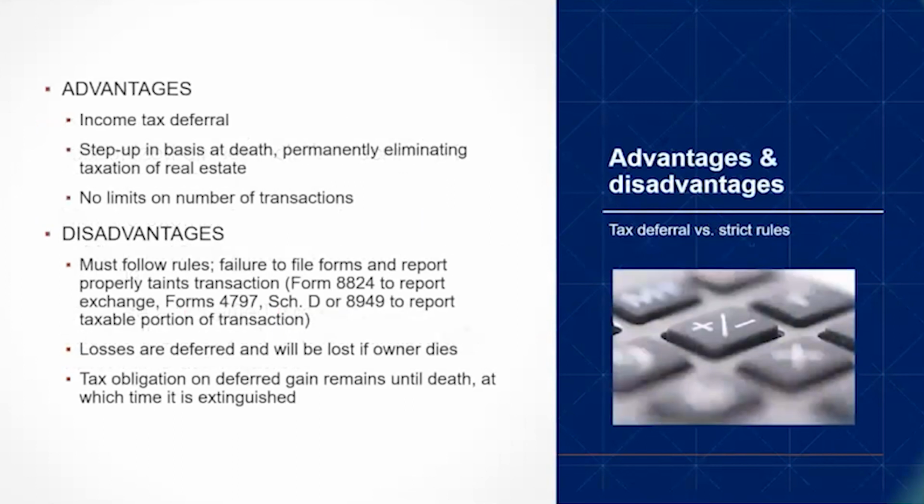The advantages, of course, are income tax deferral. And if you hold on to the replacement properties, and there's no limit on the number of like-kind exchanges you can do, you can keep rolling over property one after another. And as the value increases, obviously there's going to be a difference between the value and what you originally paid for the original property. So there may be a huge gain.